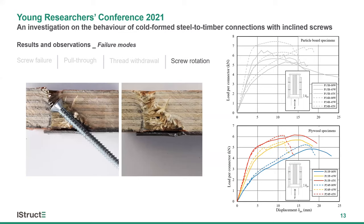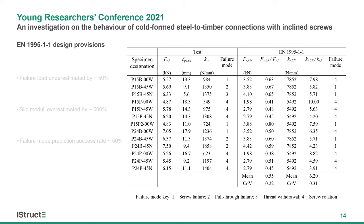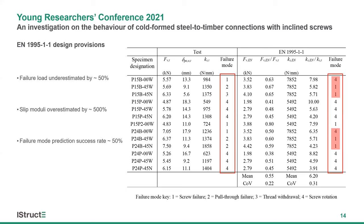When comparing these test results to current Eurocode provisions, it was evident that the code underestimates the failure load by about 50%. It overestimates the slip modulus by about 500%, and therefore obviously yields unconservative serviceability predictions. And when looking at the failure mode, which we're here labeling by numbers from 1 to 4, one being screw failure, 2 pull through failure, 3 thread withdrawal, and 4 screw rotation failure, it was evident that the code was also incapable of accurately predicting the failure mode. In fact, only 50% of the tested specimens were correctly predicted.